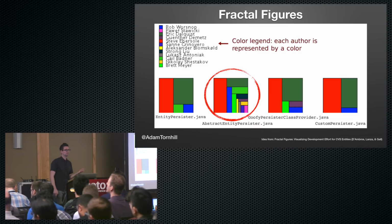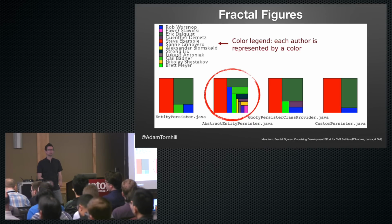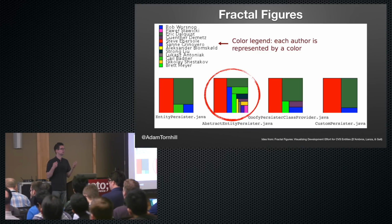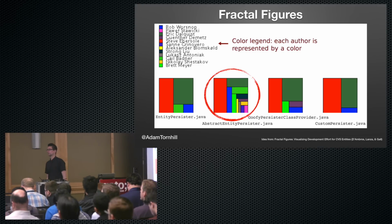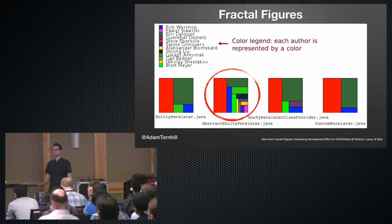And if I was after excess parallel development, I would go after the second one there, because that file has contributions from lots of different programmers. And when you find code like that, you need to inspect it and understand why. And I promise you, what you will find most of the time is that code changes for a reason. The reason that file attracts that many developers is probably because it has many reasons to do so. It has too many responsibilities. So fractal figures are a good starting point here, but we can do even more.